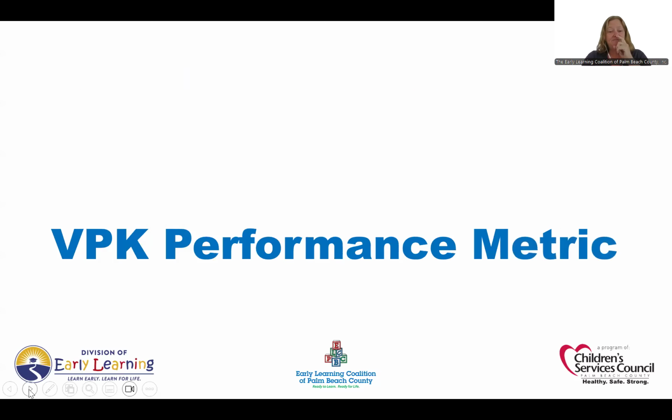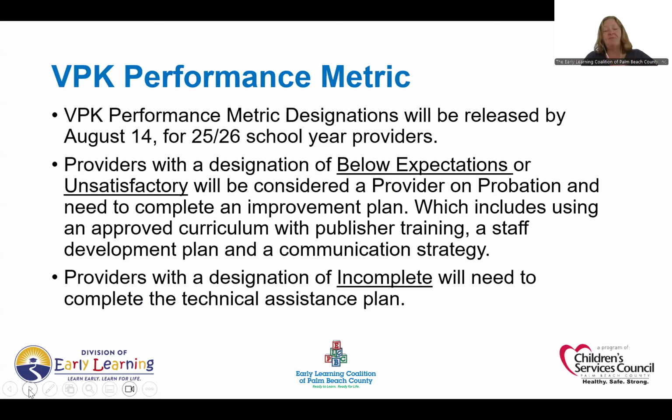Performance metric. So this year, the performance metric designations should be released by the state by August 14th for your 25-26 school year. If you were a designation of below expectations or unsatisfactory, you will be considered a provider on probation and you'll need to complete an improvement plan, which does include using an approved curriculum with the training from the publisher, a staff development plan, and a communication strategy. Providers with a designation of incomplete will need to complete a technical assistance plan.